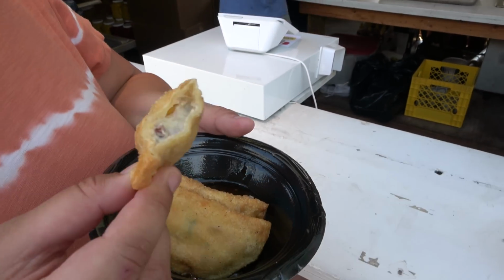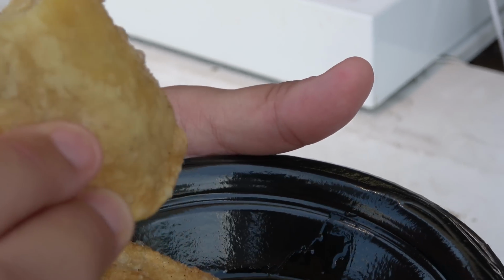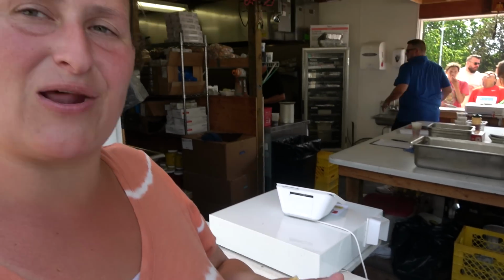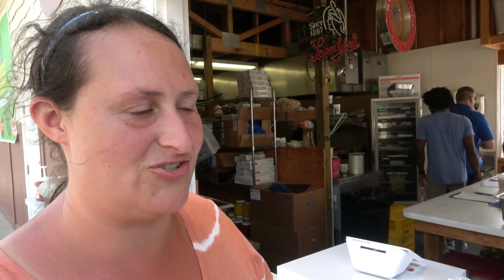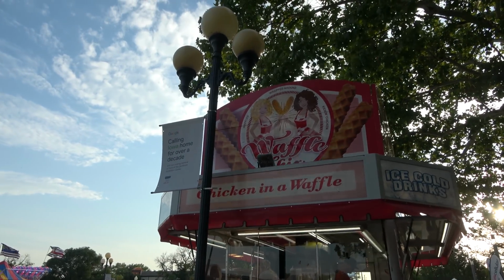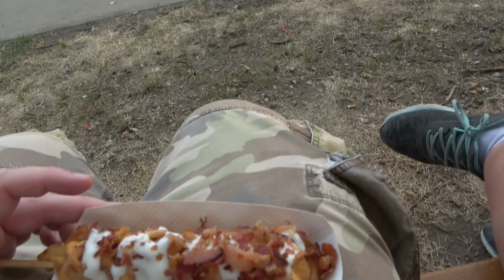Beer was $8, duck bacon wontons were about $6. And now we await the review from Molly. I'm not sure what I'm eating. I taste bacon. I taste sauce. It's good. Not sure.